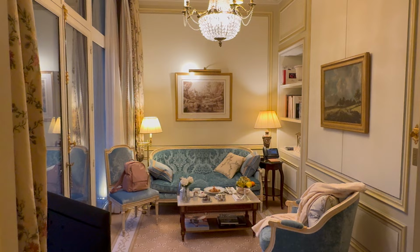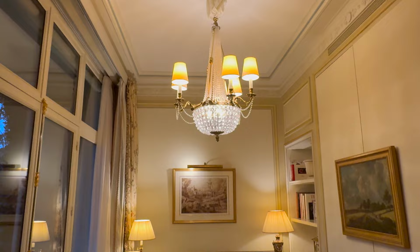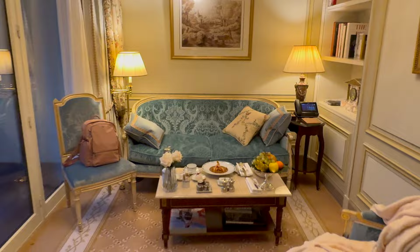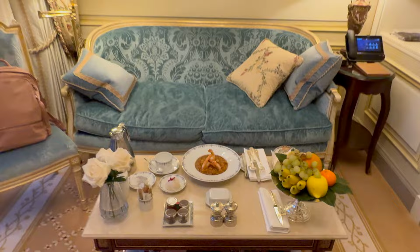Three of the best days of all time, I would say. And got to see Paris from a great location. Yep, so just gonna have a snack before we get on the plane. Some risotto there, courtesy of room service.